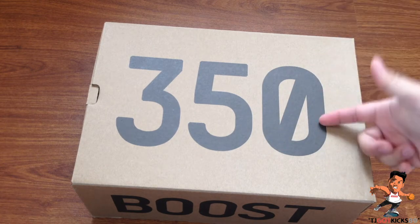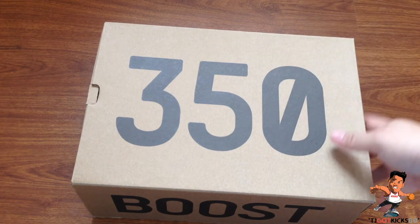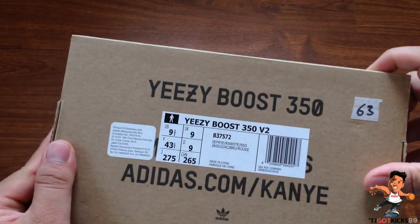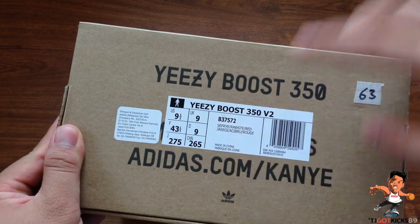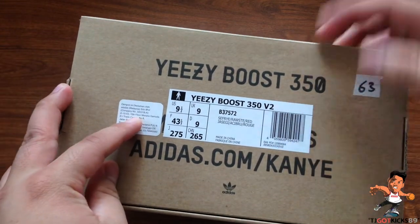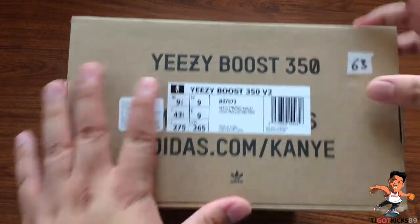This time we got a Yeezy Boost 350 box, and from the description and the thumbnail you could probably tell this is the semi-frozen yellow Yeezy Boost 350 V2, Adidas Malaysia stock. Raffle number right there from Crossover. This is a Crossover pair.